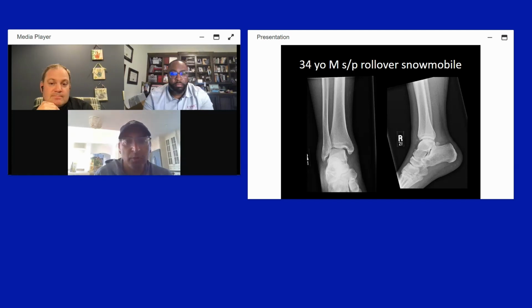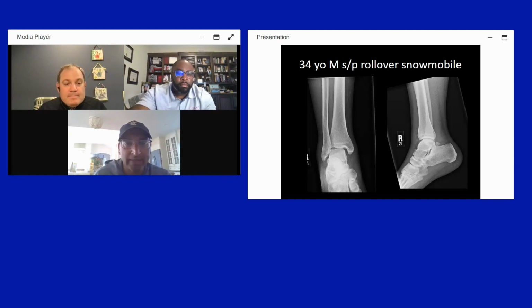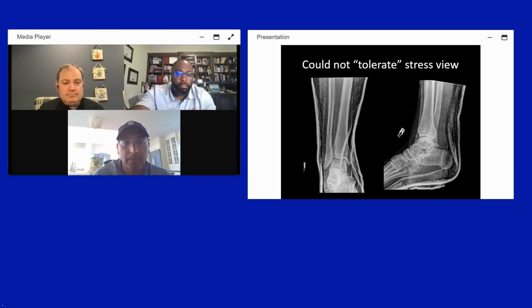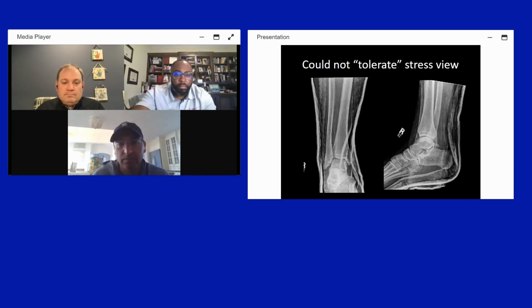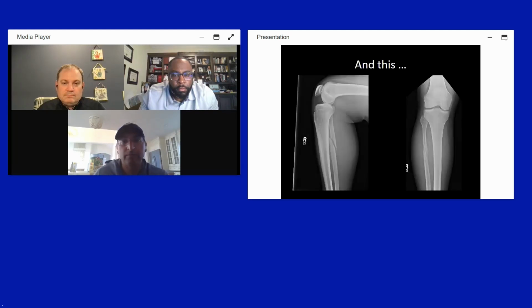34-year-old male, rollover snowmobile injury. You can see his medial widening there. He could not tolerate a stress view. This patient showed up in my office with this x-ray, and we sent him back to radiology for a stress view, and he could not do a stress view, which was a little surprising to me. It's been probably about a week or so. And so I was a little surprised by that. But he also has this image here.